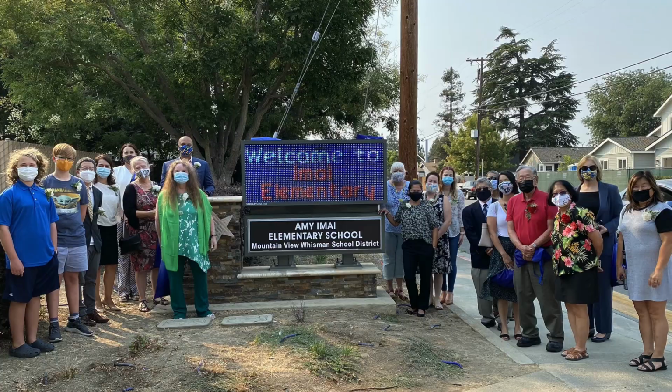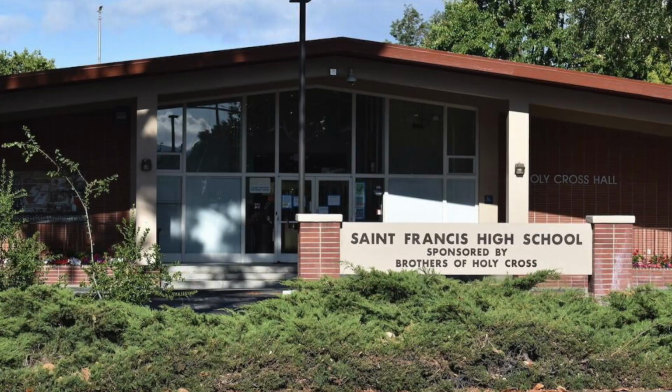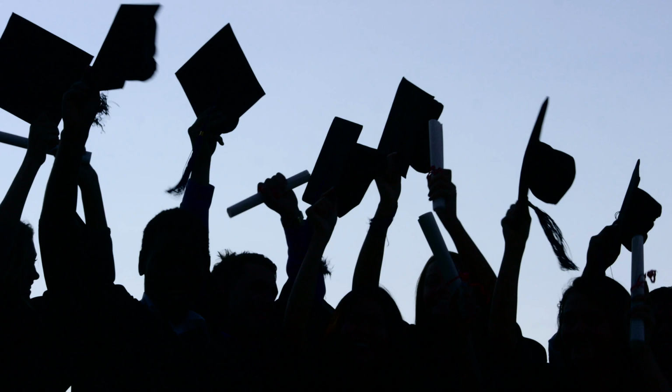This zip code is home to some very highly rated schools, with both Springer Elementary and Imai Elementary having a 9 out of 10 rating on GreatSchools. For older children, you find Mountain View High School, which has a rating of 8, as well as really great private high school options like St. Francis High School, which this year saw 99.5% of its graduating class admitted to college.